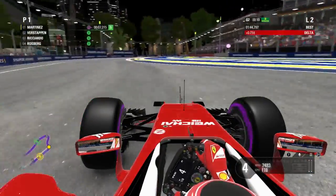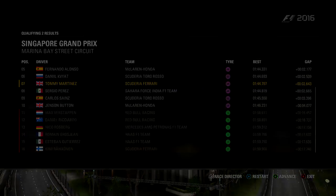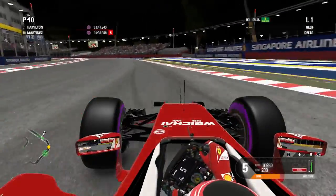And I can tell you, my lap was actually very poor. I did a very slow lap on purpose, to go as slow as I possibly could. As you can see, we get through in P7 there, and there are a couple of knockouts, with Rosberg, Raikkonen, and both of the Red Bulls getting knocked out in Q2. Like I said, I took a very easy lap there, didn't push whatsoever in Q2, to try and save the tyres for the race.